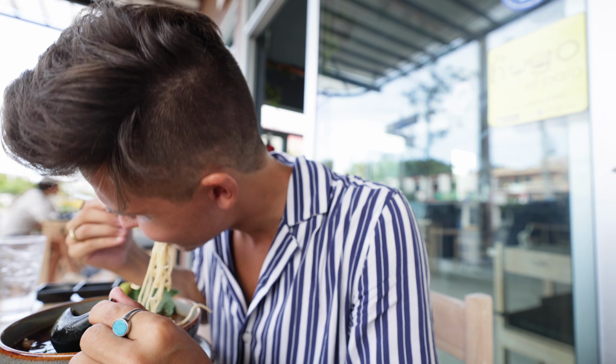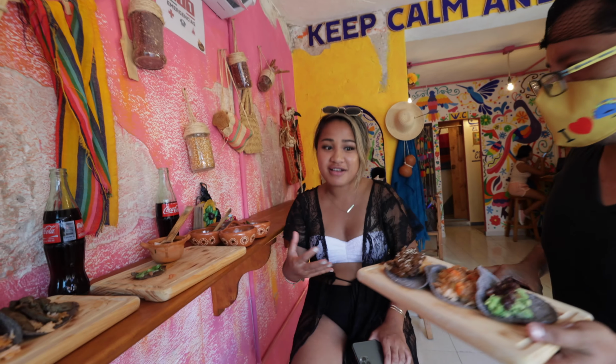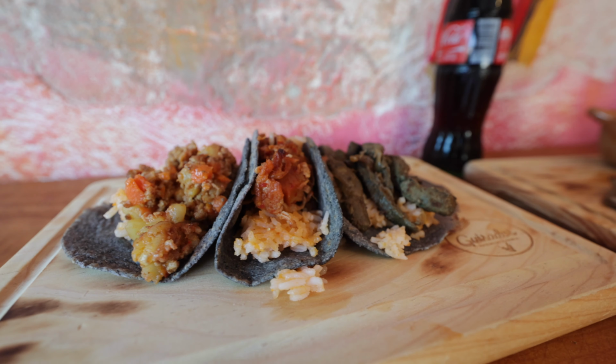Just to give you an idea of most of the food I ate, I had tacos. Tacos, you can probably pay about 10 to 20 pesos if you're getting it from a local spot. For a little more expensive tacos, you're gonna be paying probably 30 pesos each. Tortas are really amazing, I love them. And those cost about 50 to 80 pesos depending on what kind of torta you got.